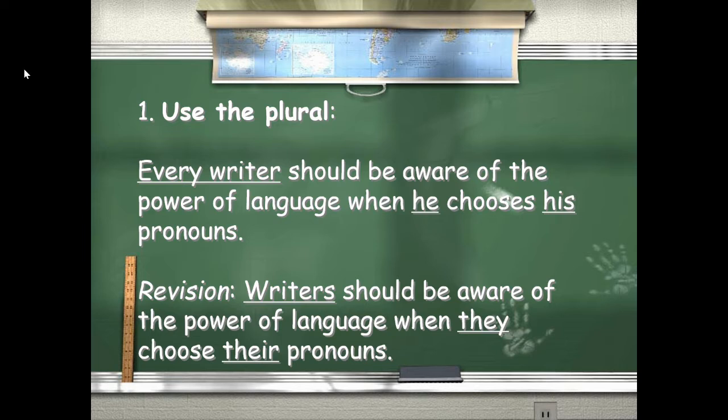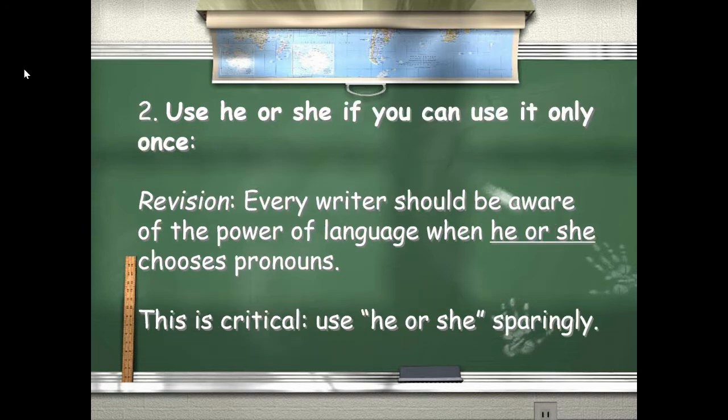First, use plural. Plurals are nice because you can use the word they, which is plural. So instead of saying every writer, just simply say writers. Writers should be aware of the power of language when they choose their pronouns. It's a safe choice to use something plural.